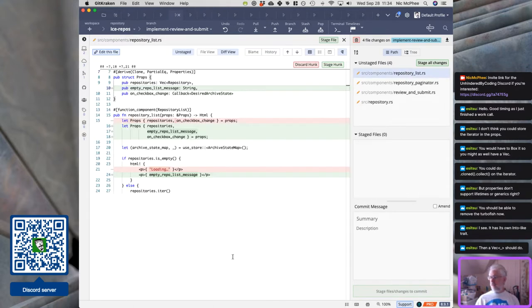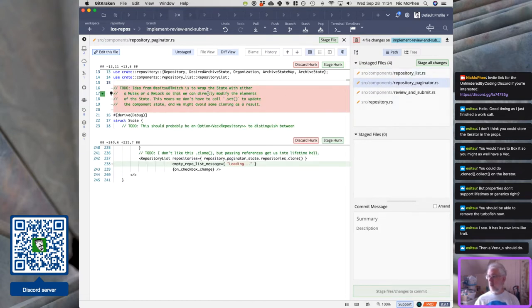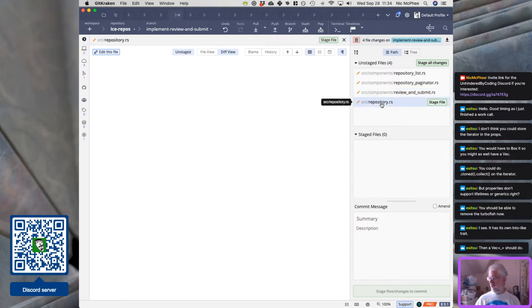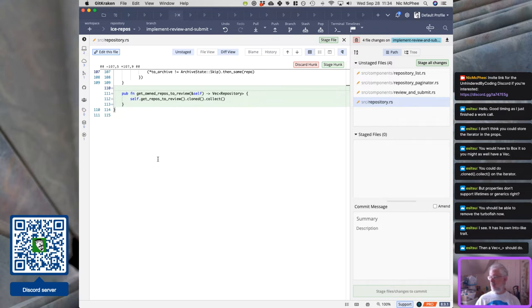So what have we done? Repository list got string added to the props, and that got put there. Repository paginator: I just removed a comment that we have already dealt with or isn't relevant anymore. And then we added loading here. Review and submit: we got rid of card, added list. We just changed the layout here. This is the part that changed the most, so we just changed this to a call to repository list. And then we added the get owned repos. Okay.